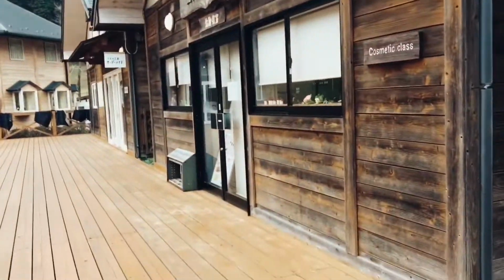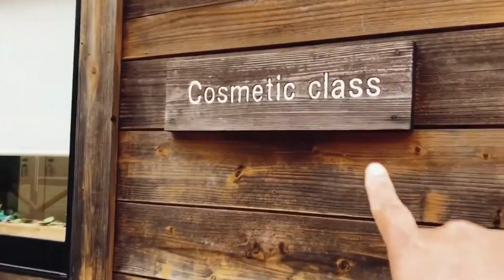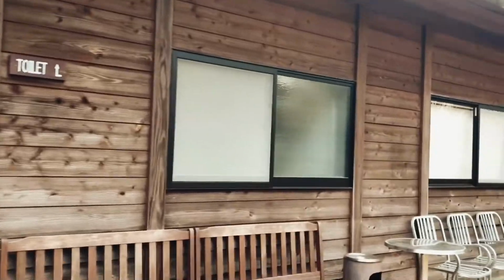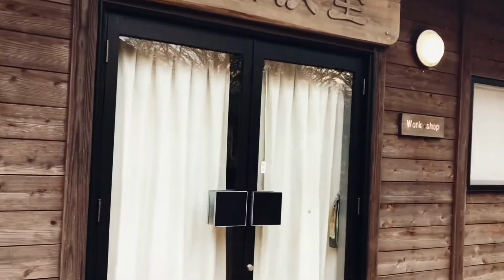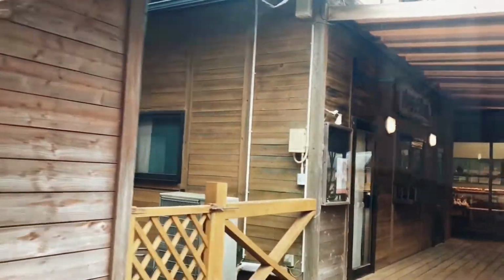This is a cosmetic shop wherein you can take a cosmetic class. But it's almost 5 now, so it's closed. And this one is a workshop for making soba and bread. This place is really nice. It's a 5 minutes drive away from Menard Resort Hotel.